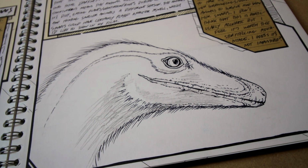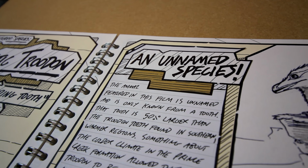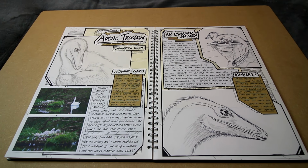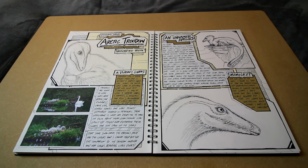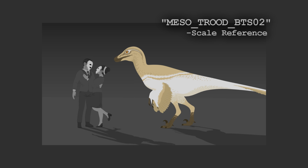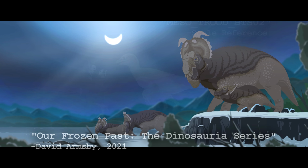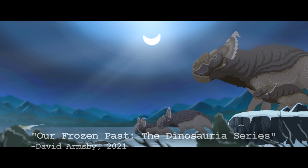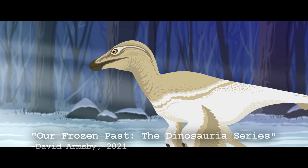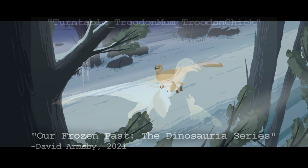The animal featured in this film hasn't even been given a name, as this Arctic Troodon is only known from a fossil tooth. But that tooth is abnormally large. This Arctic Troodon species is the largest of the dubious group, at around 50% larger than its southern relatives. Troodons have very large eyes, were probably nocturnal, and were also likely omnivorous, and being an opportunistic omnivorous and nocturnal creature in a region that is pitch black for 120 days of the year was probably responsible for their success and increased size in the Arctic.